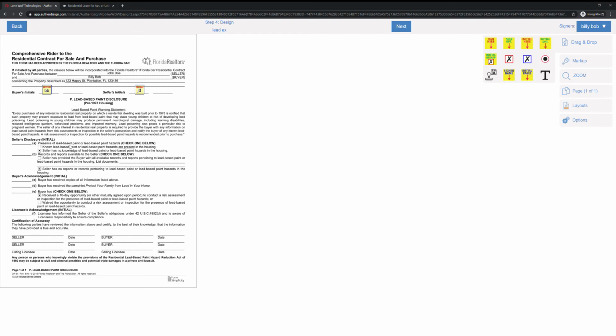The next part here. Most of the time that I've dealt with these properties, the seller has no knowledge and no reports of lead-based paint. So the way you're going to fill it out usually is how it's shown in this video. Nobody has any knowledge of lead-based paint, has no reports, has no idea about lead-based paint within the property. They just know the property was built in 1978 or earlier, and that's about it. No idea about lead-based paint.